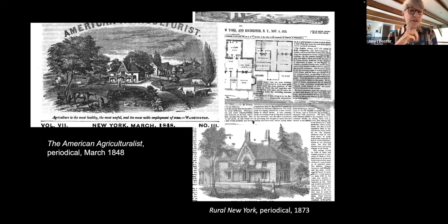And of course, the ideal way to improve it is to build Gothic cottages and other romantic style buildings, such as they are designing, so that people would appreciate a design that could be appreciated perhaps by the passerby on the road, which you might be as you look at this American Agriculturalist image and you see this farmhouse seems to have a fountain in front and swans swimming in the lake and prize cows, et cetera, et cetera. That's 1848 when that is used here.